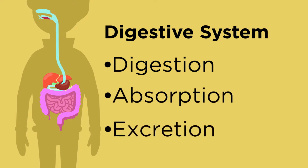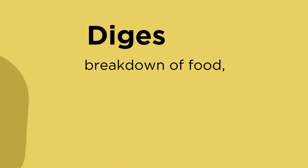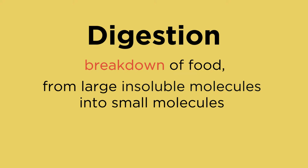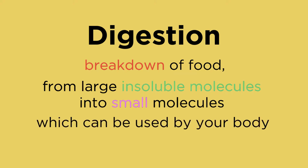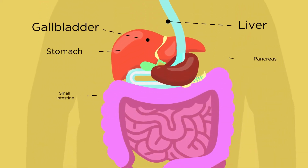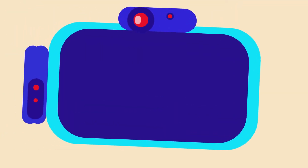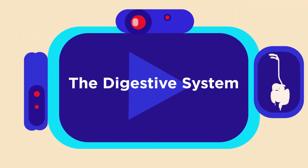Digestion goes hand in hand with absorption, which happens in your small intestine, which is what we're going to look at in this video. Digestion is the breakdown of food from large insoluble molecules into small molecules which can be used by your body. Digestion involves many organs before it reaches the small intestine. For more information on the roles of these organs in the digestive system, watch this video.